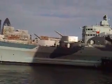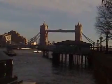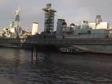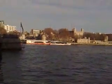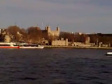So the ship you can see is the HMS Belfast, and in front it's the Tower of London. This is just looking from the other side, the HMS Belfast, plus we got some buildings behind. So here, there's a museum for textiles and fashion, just close by.